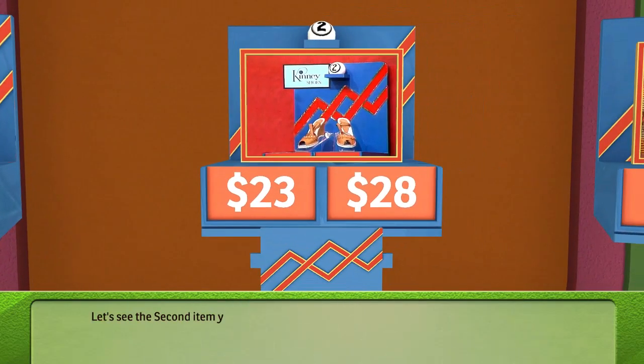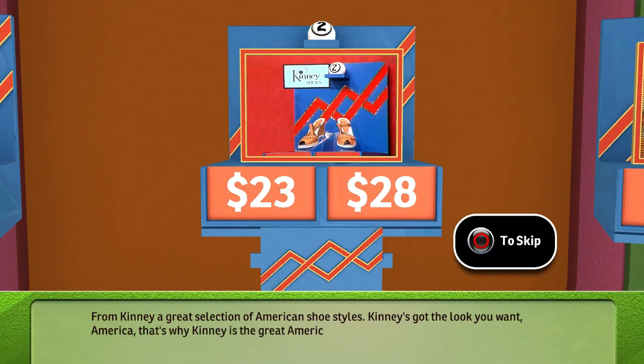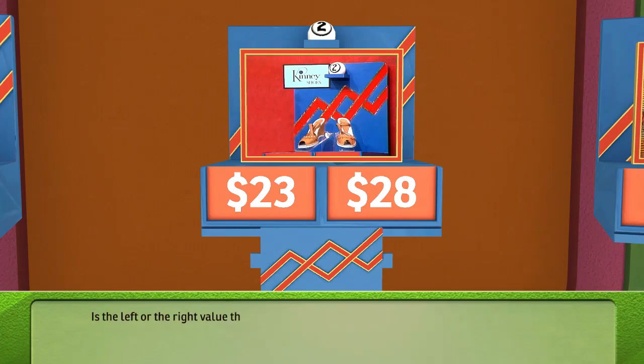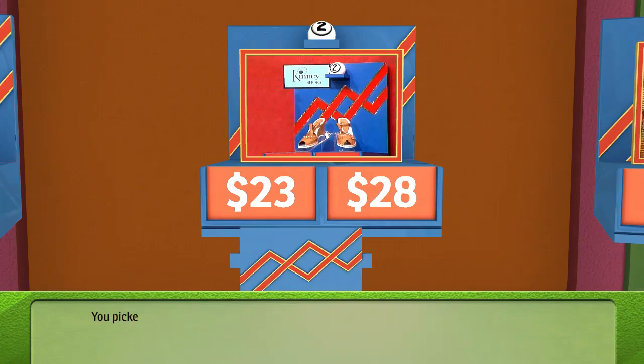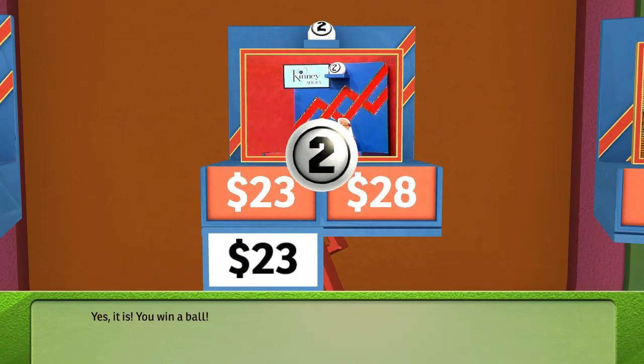Let's see the second item you'll bid on. From Kinney, a great selection of American shoe style. Kinney's got the look you want, America. That's why Kinney is the great American shoe store. Is the left or the right value the actual retail price? You pick this value. Is it correct? Yes, it is. You win a ball.